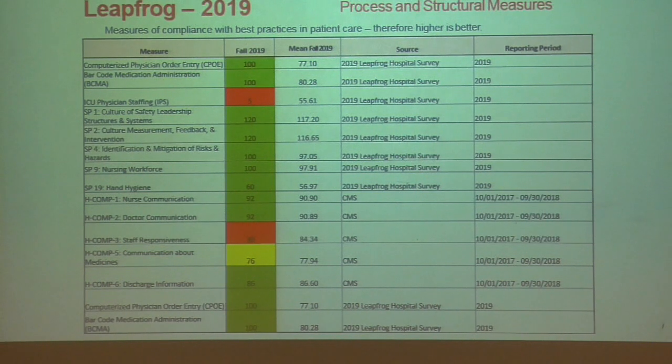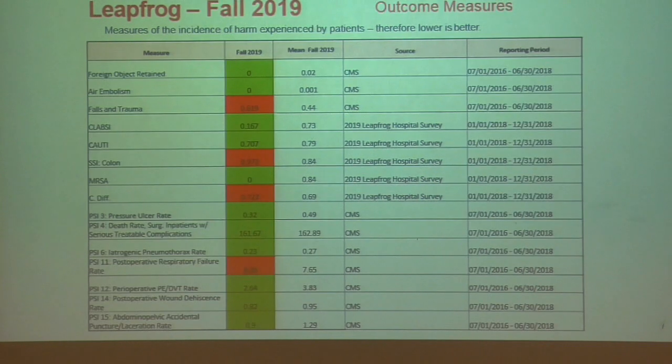And I want to point out that you can see all the areas where we don't achieve better than the benchmark is on physician staffing. That's ICU intensivist. We've always had this conversation, and if our outcomes are better in hospitals that aren't staffed that way, I have to argue with Leapfrog a little bit: is it really the intensivist that's driving it? What's really driving that? But they leave that in there with a high rating, and staff responsiveness we continually work on. And this is the outcome measures.